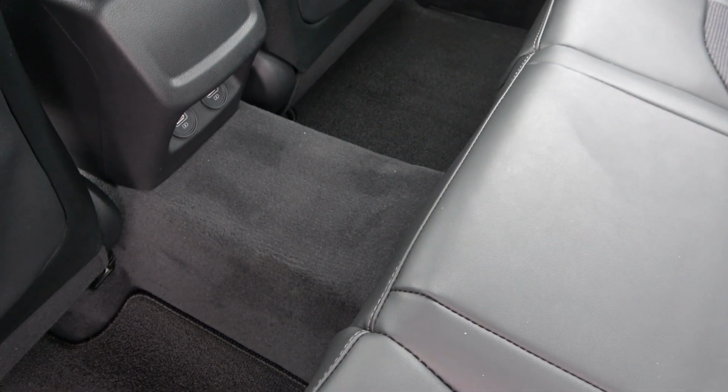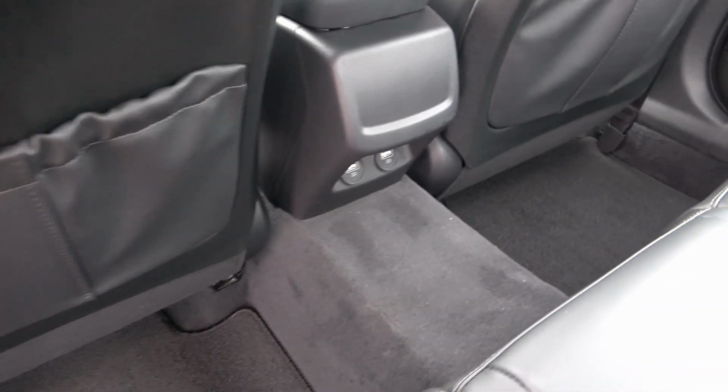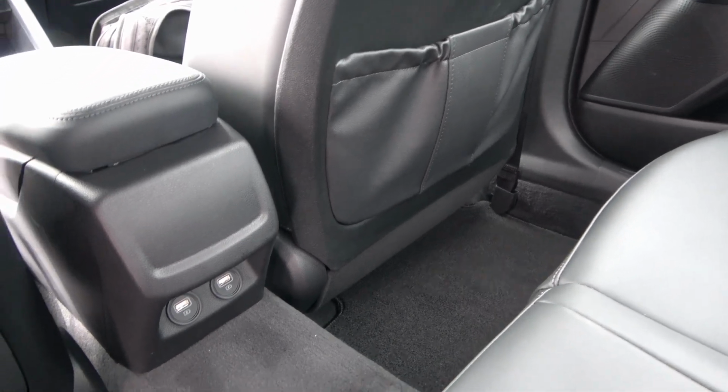Have the cup holders, have an armrest, because not only the seat, but also you have this bump right in the middle. But I told you I was missing something, and I still don't see any vents in the back. Now, I think it's a big enough sedan that it should have its own vents in the back.